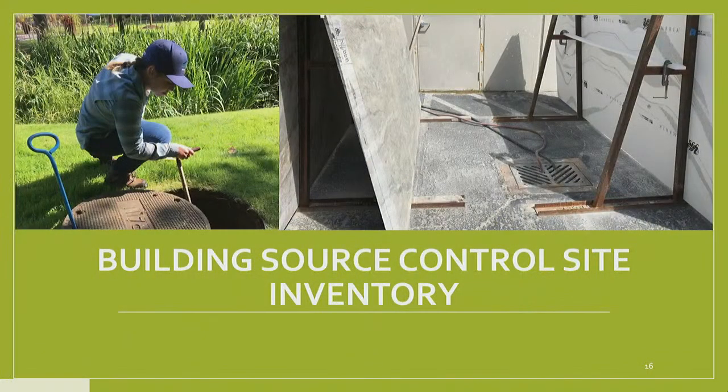So, building source control site inventory. This is our TLT, Natisha Hutchison. She has been a key player along with our other two inspectors in identifying the sites that we'll need to add into this inventory. These inspections are going to be inspecting properties to ensure they're using the right best management practices, to make sure that through their processes they're not putting pollutants into our system or waters of the state.